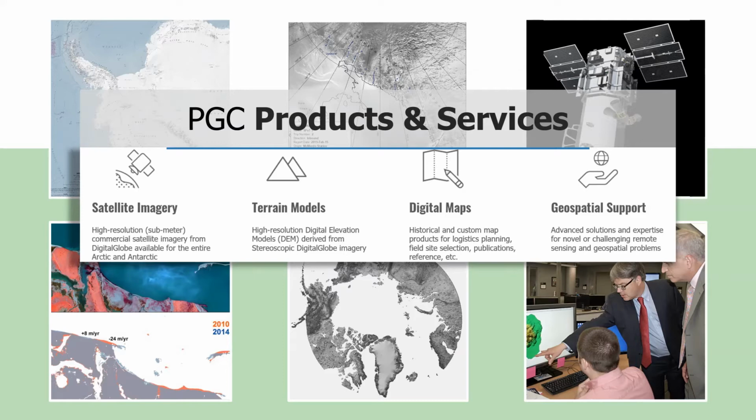The basis to what we do comes from access to sub-meter commercial satellite imagery from a company called Digital Globe. And with this resource, we are able to help users see and analyze the ground from the comfort of a computer. From stereoscopic imagery, we also produce the foundation: high-resolution digital elevation models, or DEMs, such as ArcticDEM and the Reference Elevation Model of Antarctica, also known as REMA. And thirdly, we design and archive maps for different purposes, including logistics planning, publications, and simply for reference. And lastly, in more challenging problems, we provide geospatial and remote sensing expertise.